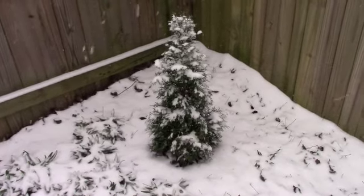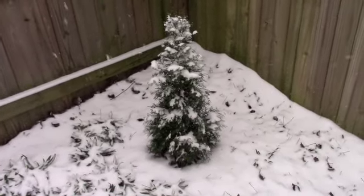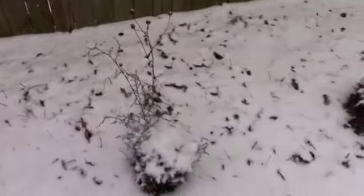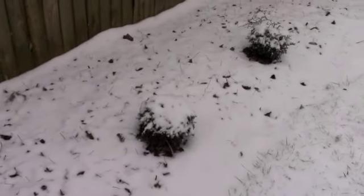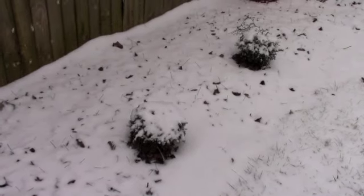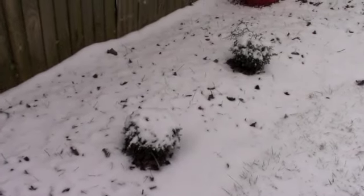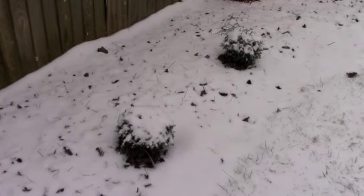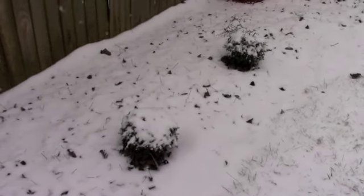But isn't that pretty? A little arborvitae with snow. And then I have a few evergreens along here. I think these were junipers. And they don't look like much in the snow, but on non-snowy days, it's a touch of green. So definitely have evergreens in your garden, and try to tuck them into every bed. That is my ultimate goal.